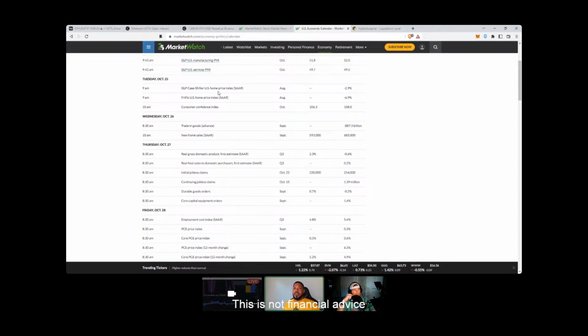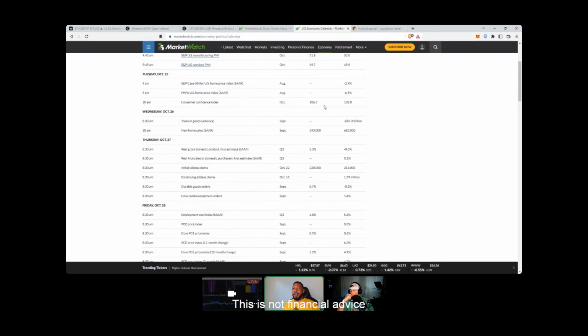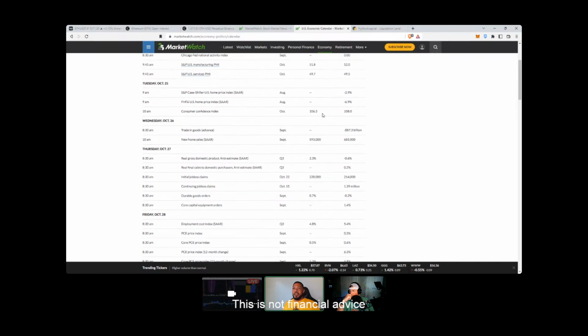Actually, this housing data hasn't come out just yet. The consumer confidence index is 106, so we're coming down somewhat. Let me see if I refresh this. Nope, it hasn't come out yet. So we've got this at 106.3. Consumer confidence is starting to come down, but it's not significant.